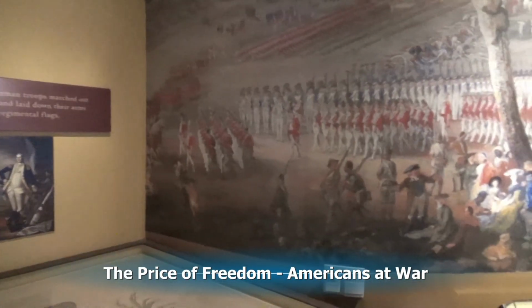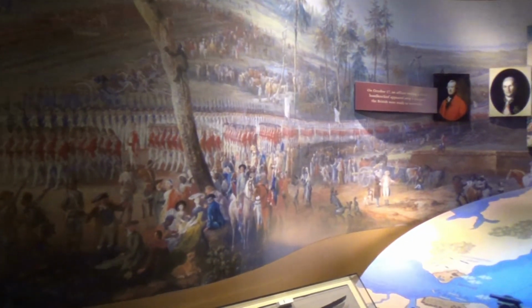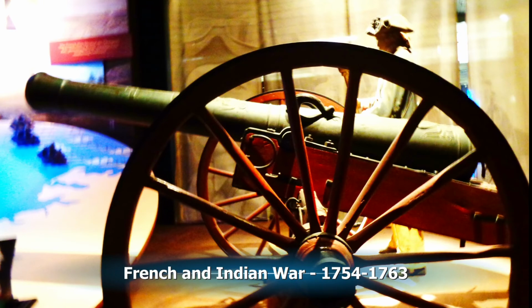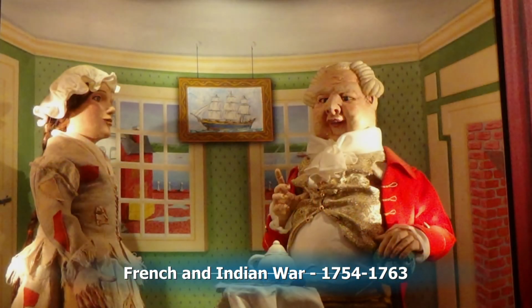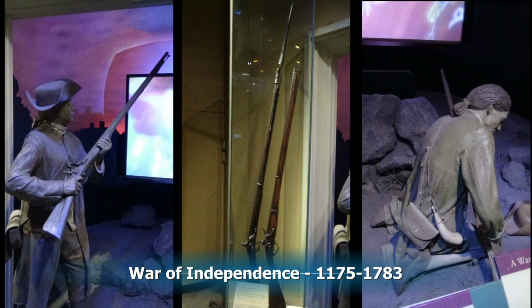We have always known that the price of freedom was war in many cases, and so we have a display at the Smithsonian that goes through the various wars, the French and Indian War, and then we move to the Revolutionary War.